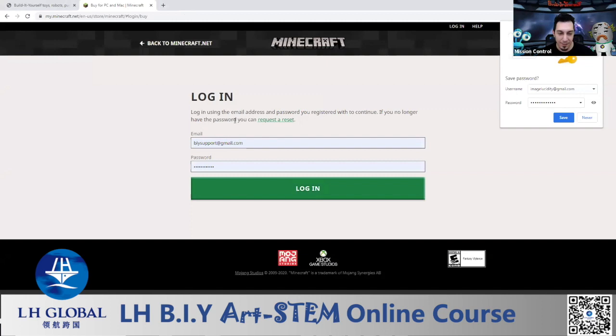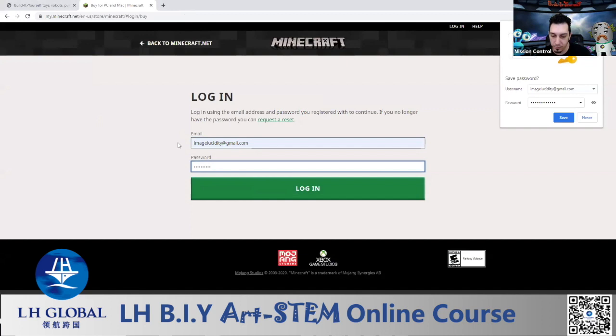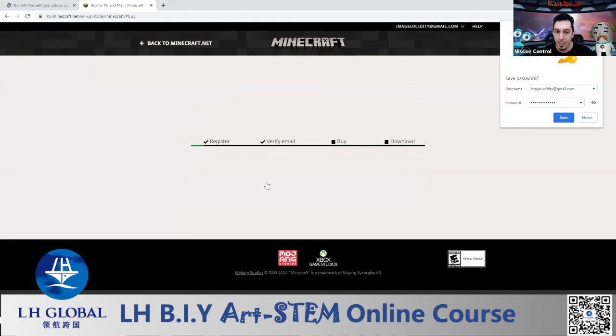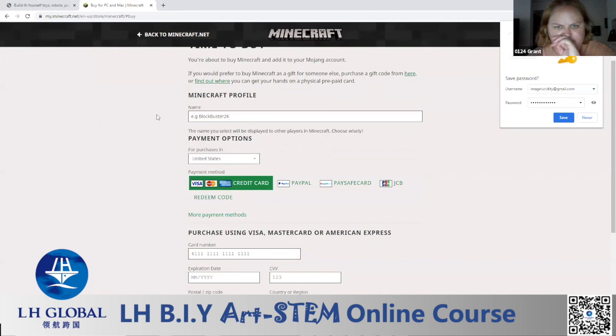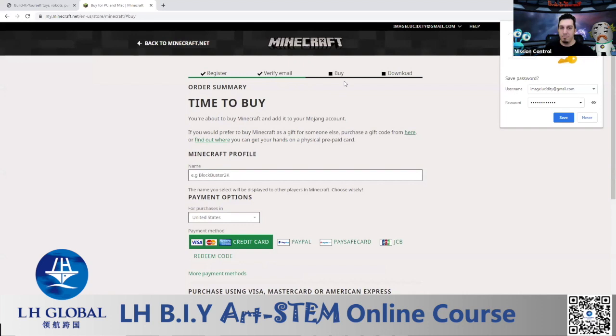All right, so after I verify my email, I can then log in. And once I log in, I can actually purchase it. You can create the, I believe this is the username for Minecraft. And then just fill in your credit card info and everything, and make sure you purchase and complete. The other thing is to make sure it's on Java. On the final checkout, I believe you can double check that it's the Java Edition on the purchase page. As long as you start there, I think that should be the account you get.